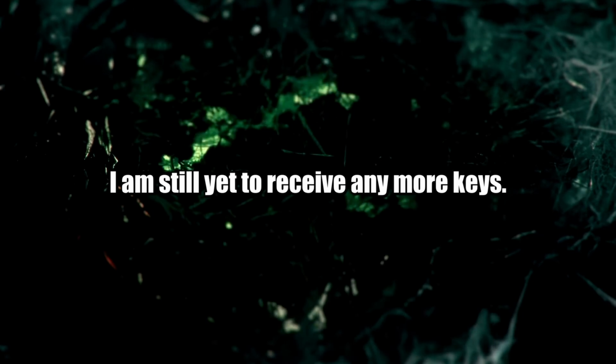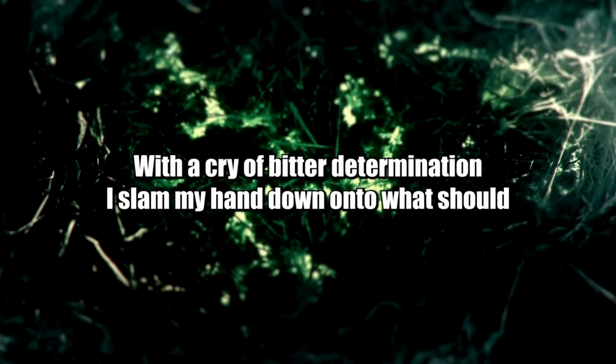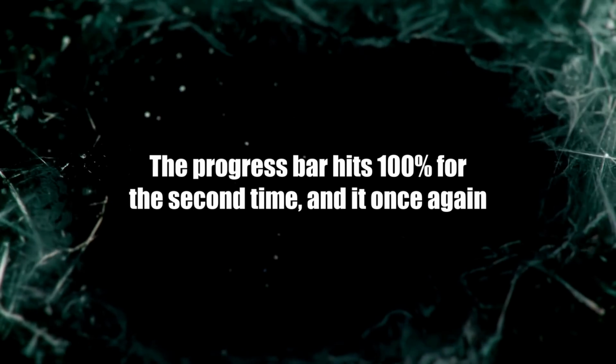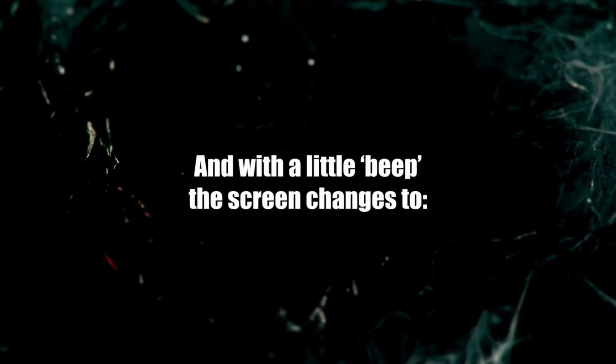I am still yet to receive any more keys. With a cry of bitter determination, I slam my hand down onto what should be the final button, gritting my teeth through the waves of constant pain throbbing up from my feet. The progress bar hits 100% for the second time, and it once again disappears as the screen flickers. Come on, I mutter through raspy breaths. Come on. And with a little beep the screen changes to congratulations.